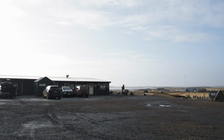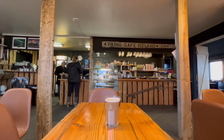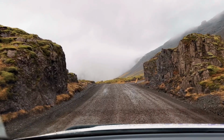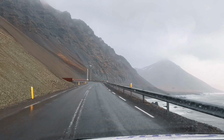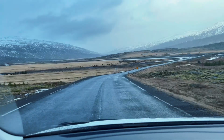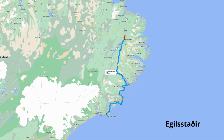Right next to Skógafell is a campsite at Viking Cafe where I spent the night. It's also a good spot to get some breakfast. Most people that come to Iceland only visit the south because there's a lot of sites close by, and then they turn around at the glacier to head back to Reykjavik. I, however, wanted to explore the whole island, so I'm heading north towards Egilsstaðir.